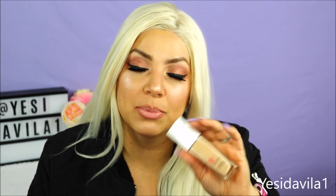This is the lightest shade I got. I did get a 1-up on this one because it did oxidize. So it does look a little bit orange, but not too much. But just go ahead and get a lighter shade on this because it will oxidize throughout the day, and just make sure to get a lighter shade and you guys are good to go.